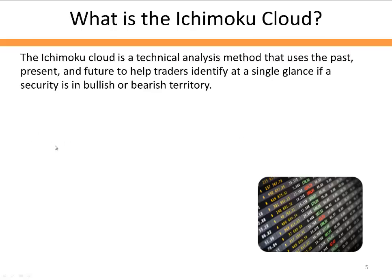What is the Ichimoku cloud? The Ichimoku cloud is a technical analysis method that uses past, present, and future to help traders identify at a single glance if a security is bullish, bearish, or neutral.